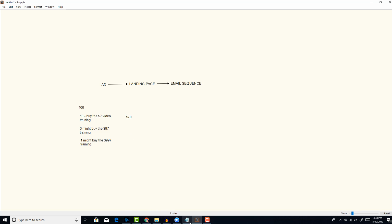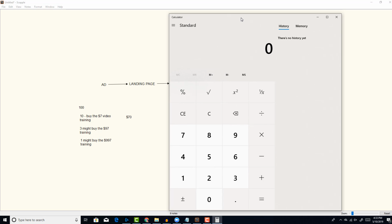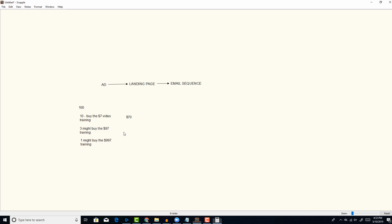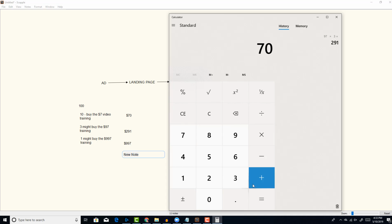And if 3 buy the 97, I don't trust myself with math. I really don't. I always want to be safe. That's going to be $291. I knew it was somewhere in that ballpark. And then if one person buys the $997, that's... Now, we add that all up, okay? And 70 plus 291 plus 997. All right, and then we get 30% of that, times 0.3. So we would make about, on average, $400.